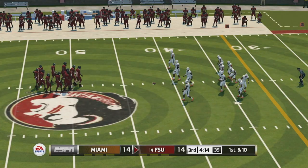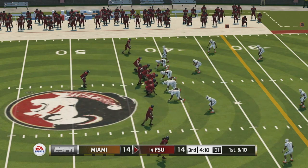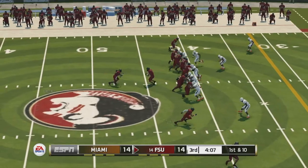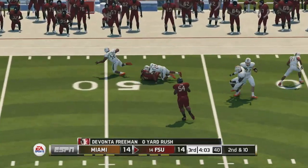First and 10 with the defense trying to regroup after giving up the big pass. Give to the running back, and he's going to lose yardage.